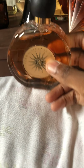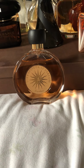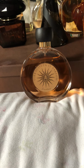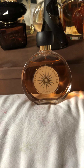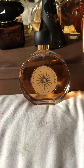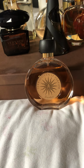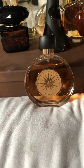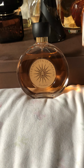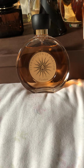It has a sort of suntan lotion type of feel to it. There's another one in this collection that also has that same suntan lotion effect. But yes, this is Terra, and I'll go ahead and read you the notes on this one. The top notes are tiare flower, coconut, and bergamot, and the middle notes are jasmine, ylang ylang, and orange blossom, and the base notes are vanilla and musk.